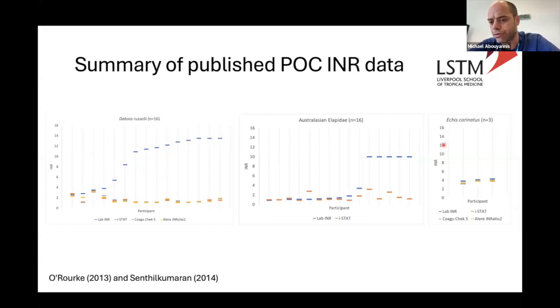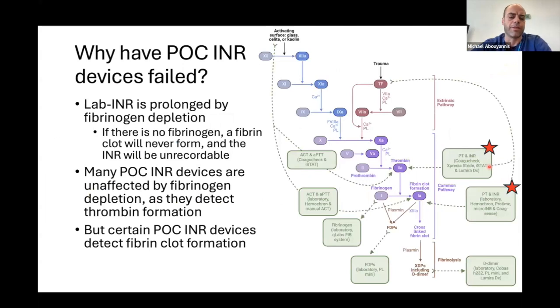The exception is these three with Echis carinatus envenoming, but you can see that the lab INRs in these patients were low at 4 or less, whereas in Echis envenoming, we often see undetectable INRs. And obviously this sample size is small. So it doesn't look good for point of care INR devices based on this. And why may these devices be failing? So if we look at the coagulation cascade, and specifically the part of the cascade where INR is relevant.